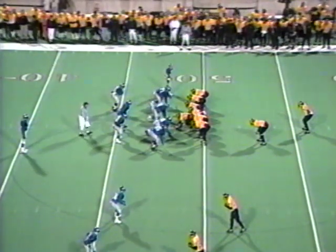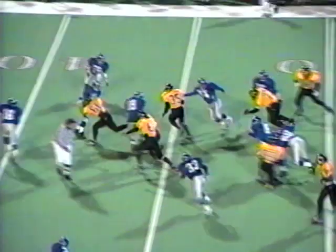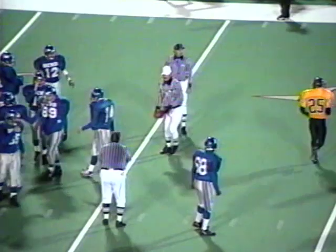Jason Morgan, the right tackle. Bashari Turner, fullback, gets the call across midfield, 45 inside the 40. Nice gain down to the 36-yard line. 13-yard pickup, 14-yard pickup for Bashari Turner before he's finally brought down, and clock continues to run.